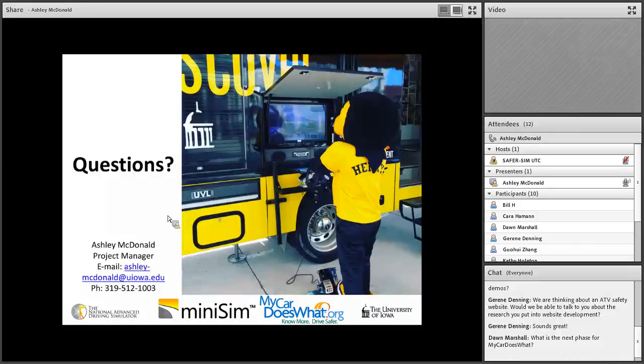One thing that we've done with My Car Does What is we actually partnered with the state DOT. We launched a pilot with the state of Iowa, and we have content in the DMV centers. So there's digital screens, and most of your state DMVs are actually moving towards digital screens. So we have My Car Does What on their rolling slideshow, but then also the state DMV allowed us to put an insert into their registration renewals that they send out once a year to remind drivers to renew their plates or license.